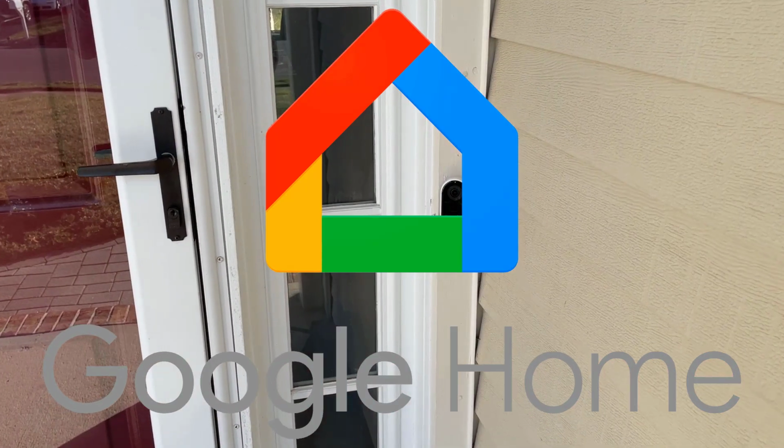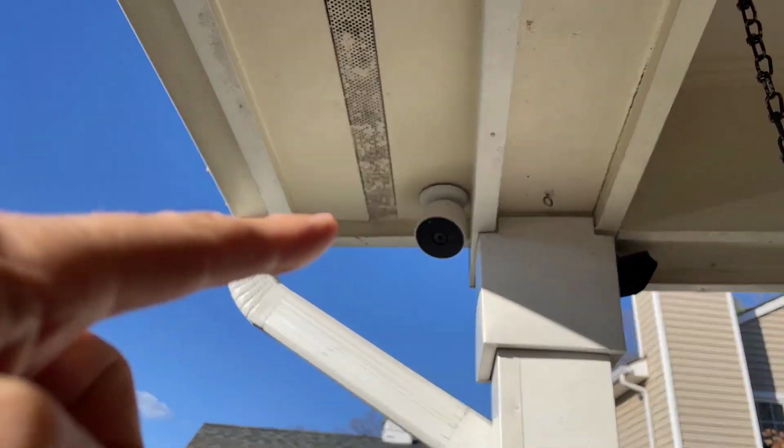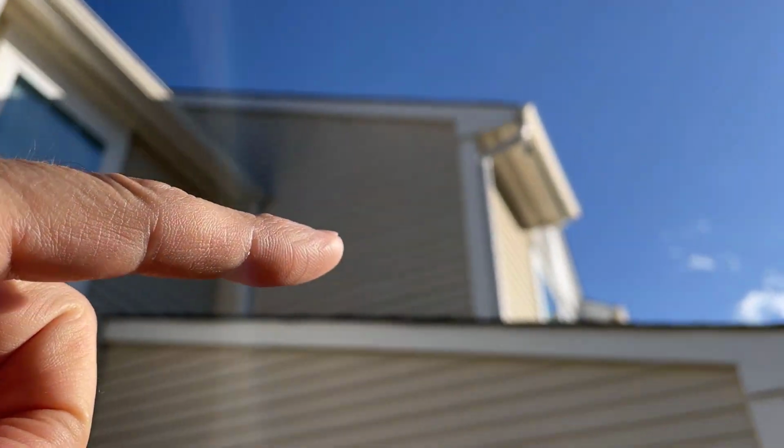Let me show you some of the Nest gear I got in my house. First off, I have a Nest Hello doorbell. Up here, I have a Nest battery cam. That's the brand new battery-powered wireless camera. Up here, I have the Nest Cam IQ.